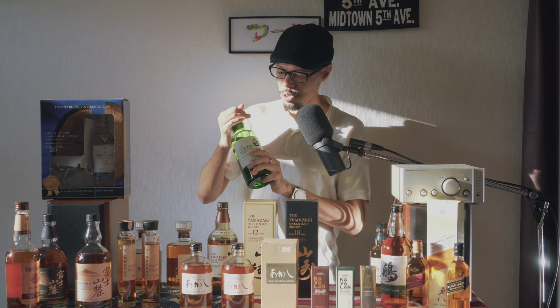And last up, to round out the Fantastic Four, is this one, the Chita, which is only available here in Japan, and also I believe it's available in East Asia, but it has not at this time found its way to the United States or to the EU or the rest of the world. Compared to these other three, this one does not stand a chance.